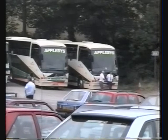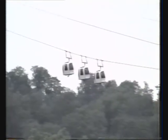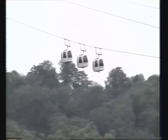So that was a nice look round Matlock Bath. One last look at the tram cars before we go. Not the tram cars, the chair lifts or whatever they call them.